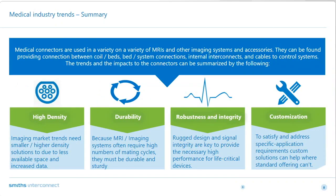So, in summary, medical connectors are used in a variety of ways on MRI systems or other imaging systems and their accessories. They provide connections between the beds, coils, internal interconnects, and cables to control systems. The trends and impacts to this market can be summarized as follows.